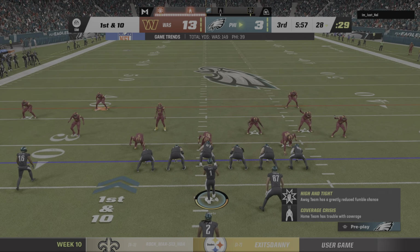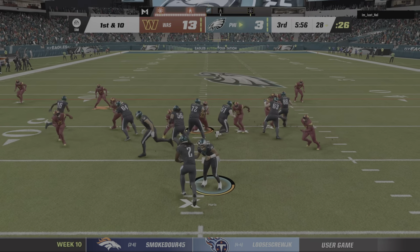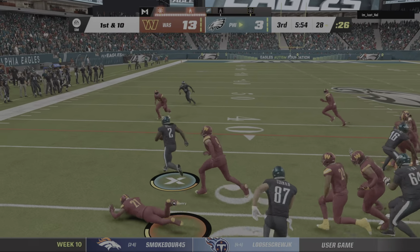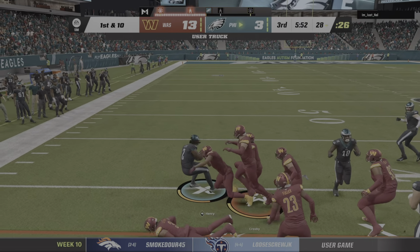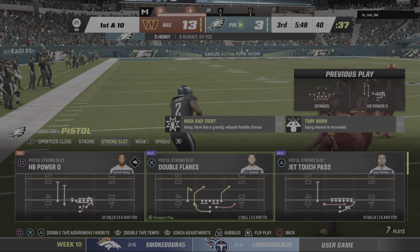Already at the line, this Philly offense set to go. By no means certainly are they out of this contest. 2-score game start of the 3rd quarter, but you feel like if they don't get points and then they give up points, then it can become a slippery slope. This feels like an important possession.